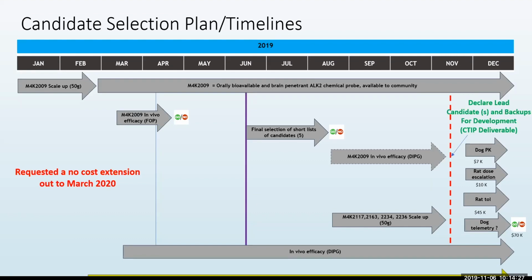Angel? Okay, so it looks like Angel is not online, so the data has to be really good. So why don't we go on then to Jean-Fu and Alison and Alex update?